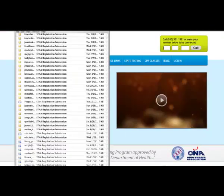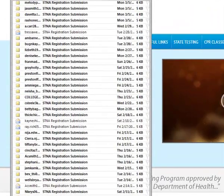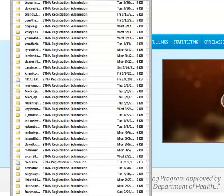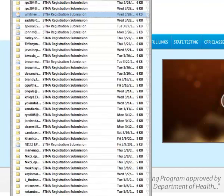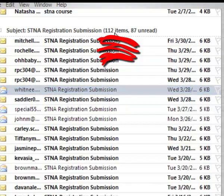And next we measured their online registrations. As you can see here, they had about 112 online registrations in the last 90 days. Actually, it's in less than 90 days. And as we all know, a majority of people do not like to submit information and payment online. So we suspect that there's a lot more students that registered in person at the school than actually registered online. As you can see here, there's 112 of them.